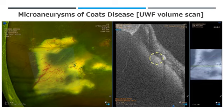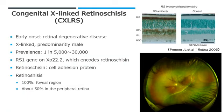Finally, I would like to show some interesting findings in eyes with congenital X-linked retinoschisis, CXLRS, which is well known as an early onset retinal degenerative disease seen predominantly in males. The responsible gene of this disease is identified as the RS1 gene, which encodes retinoschisin. It is believed to function as cell-to-cell adhesion in the retina. Therefore, if the function of retinoschisin is compromised, the retinal cells cannot stick together and cause retinoschisis.